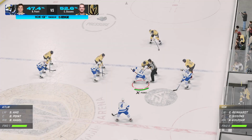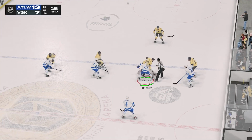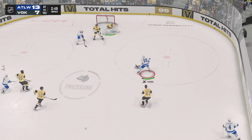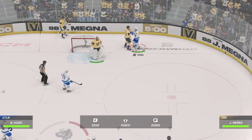Action set to resume here after what was a wild couple of minutes on the ice there. And off the draw, they win the faceoff. Works it across to Kolesar. Oh, great read on the play. Here's a shot. Oh, win it. Yeah, you knew this one was coming.